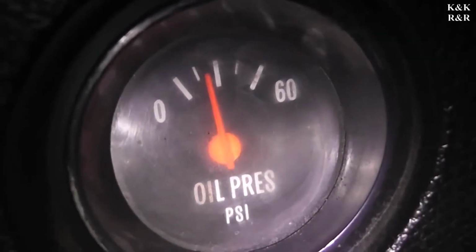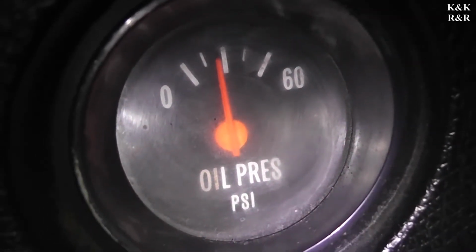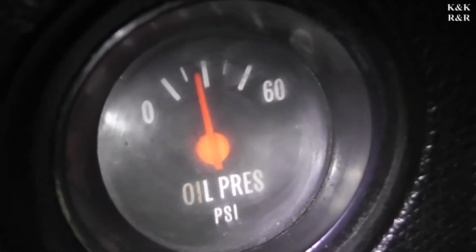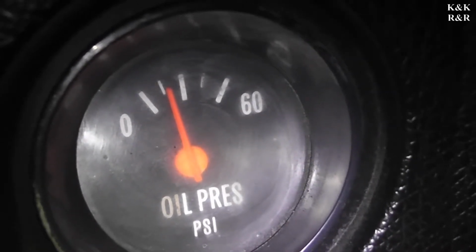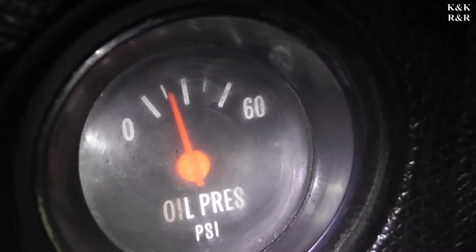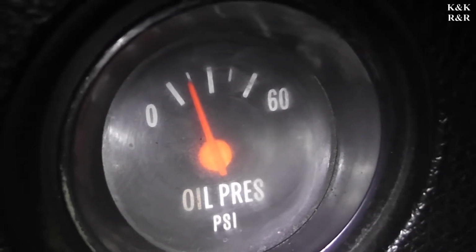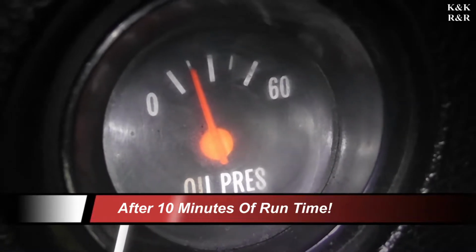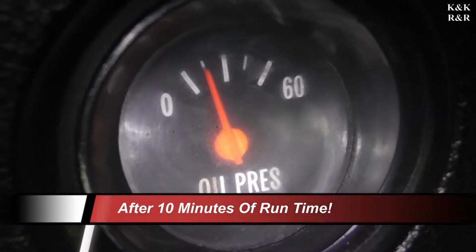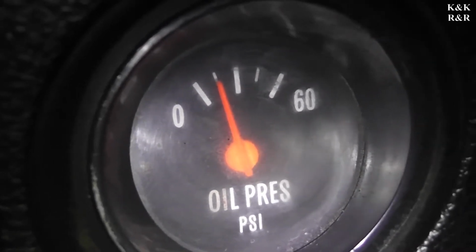Yeah, look, the pressure's dropped. It went from 40 to 20. And as the noise gets louder, the oil pressure will keep dropping to almost nothing. I bet you if I full stab it, it'll die. Look how slow that pressure is to come back up. That just sounds like it's hitting the valve cover.